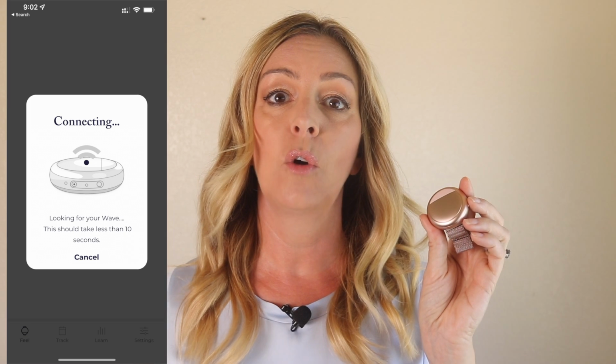Setting up your Embr Wave 2 device will be really quick and easy. Just download the Embr Wave 2 app, and this is a new app if you did have the previous one. You'll sign up for or sign into an account, turn the Wave 2 on and pair it to your phone by following the super easy instructions inside the app. You'll be asked to input some personal data, things like your age, sex, height, and weight, so that Embr can better tailor the effects of this device to your personal needs and your body.